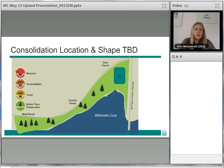So in the next slide, I'm trying to illustrate that right now on a figure, it's just shown as a rectangle. Well, the consolidation area is not going to be a rectangle. It's not going to be a pyramid. It could be many shapes and sizes. It could be a circle. It could be long and skinny, maybe shaped into certain areas of the site. And then also, it doesn't have to be on the east parcel. That's still to be determined in remedial design.